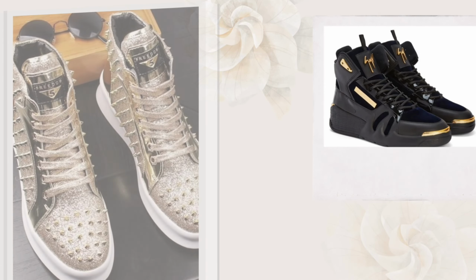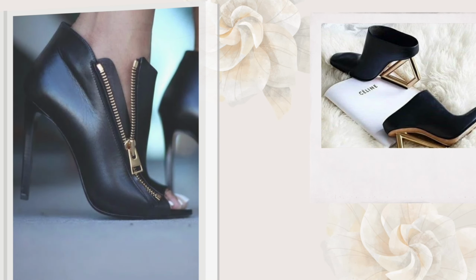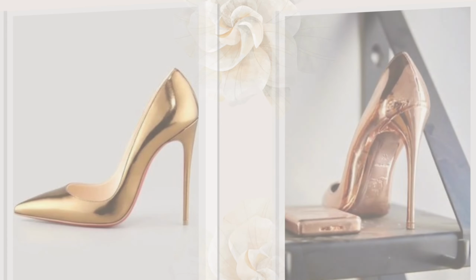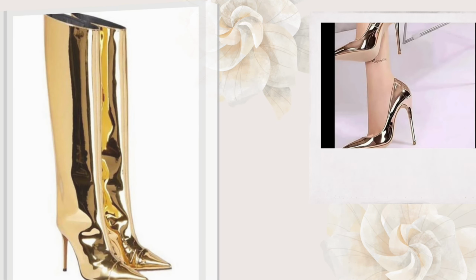Short golden and metallic boots. If you prefer trendy daily looks, short golden or metallic boots are a great option. You can wear them with a short skirt or high-waisted pants, and it's best if your clothes are in calm colors to highlight the boots as a focal piece in your outfit.